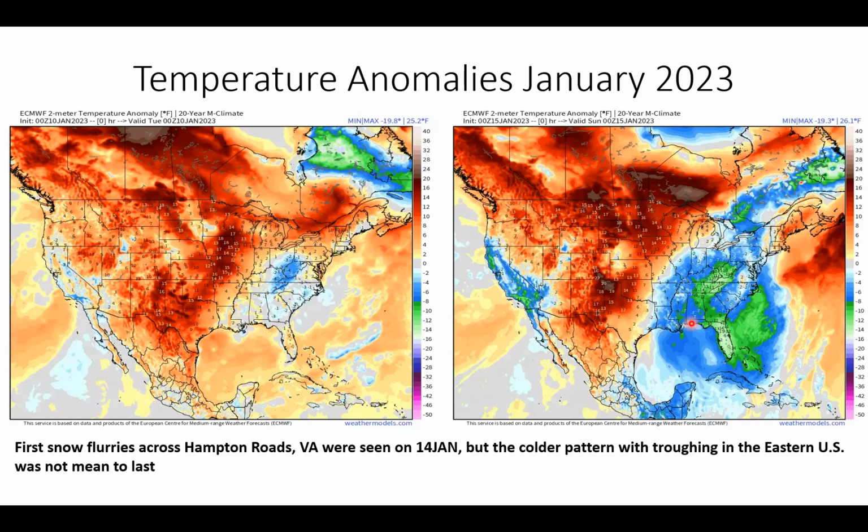If we look over here on the right at the temperature anomalies now for Sunday the 15th of January, that's when we had that deep closed low, that deep upper level low off the mid-Atlantic coast at this time. That helped to drag down so much cooler air from the north. You see how chilly the 15th of January was, 10 to 15 degrees Fahrenheit below normal temperatures in the Sunshine State.